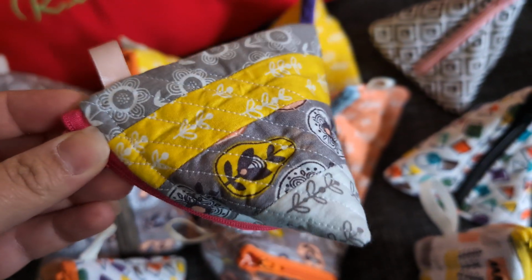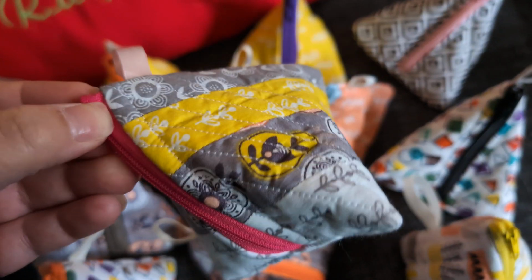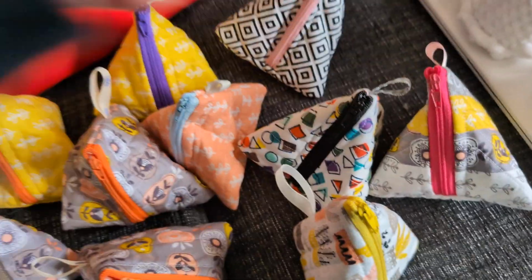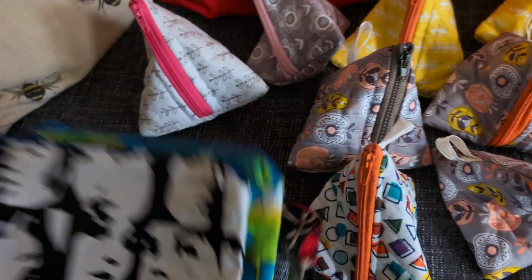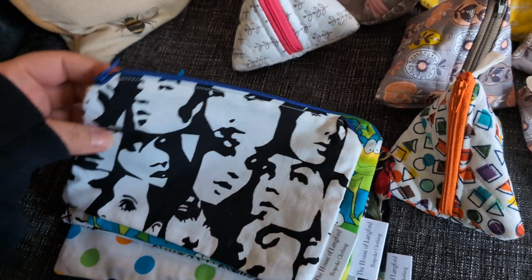And then this one is actually like the leftovers. So some of the offcuts that I quilted all together to make up another one. And then I also found some of my A5 size ones. They're slightly smaller than A5.